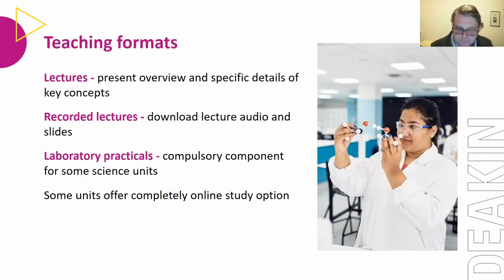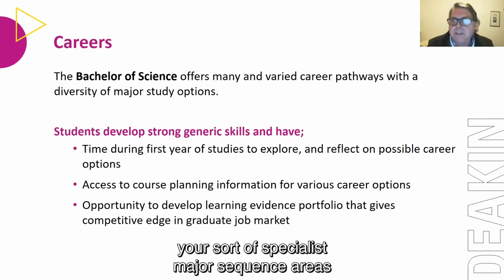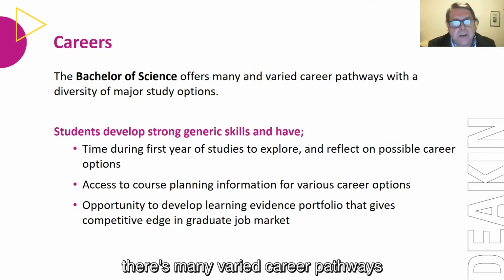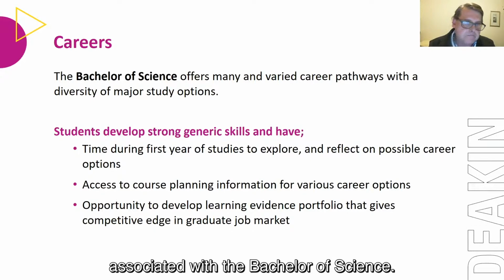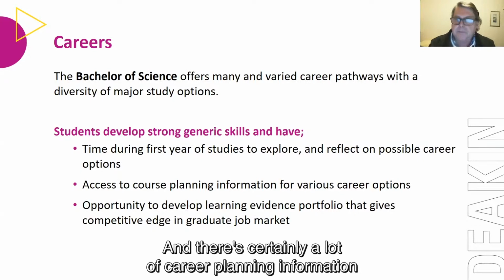Okay, so moving back into the careers and thinking about careers. So the Bachelor of Science is a generalist degree overall, but you then choose your sort of specialist major sequence areas. And as a consequence of there being different majors, there's many varied career pathways associated with the Bachelor of Science. So as I said, you have a lot of time to explore and reflect on possible career options. And there's certainly a lot of career planning information that is available through Deakin University when you come here.